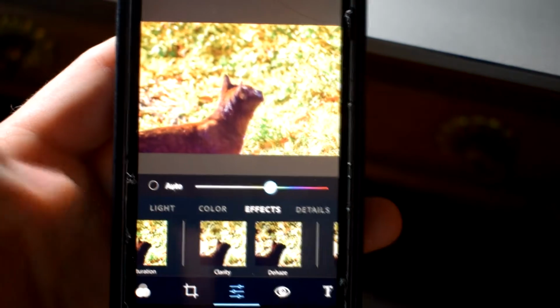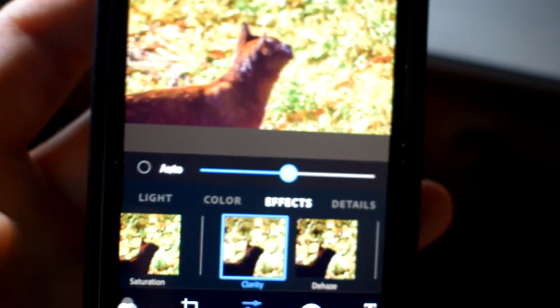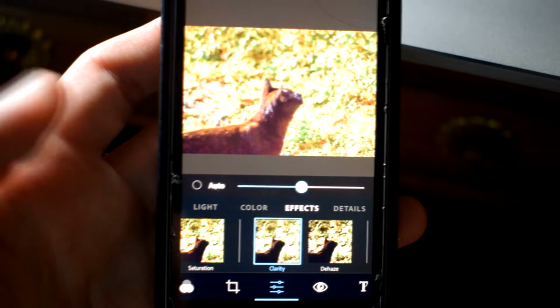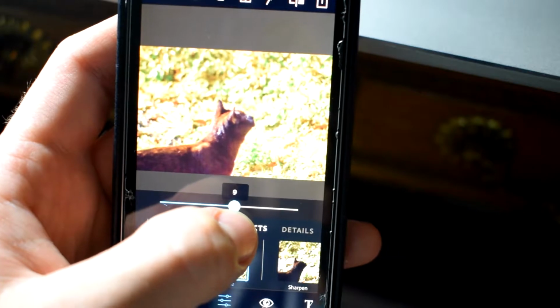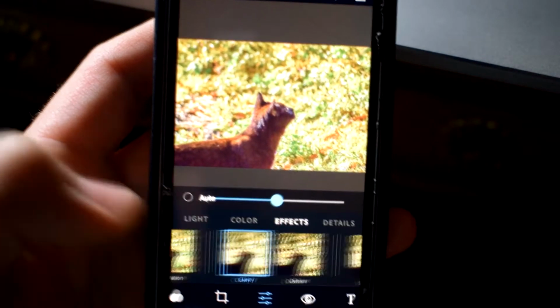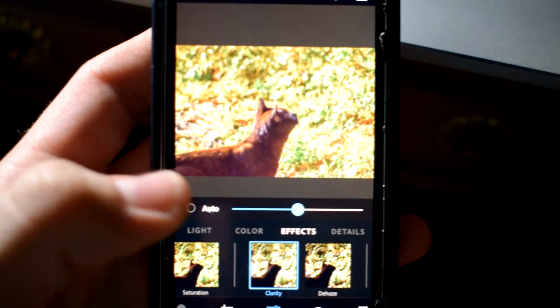So next thing is effects, which has clarity and dehaze. Dehaze kind of darkens the whole picture, and depending on what the picture is of, sometimes if you have a picture of the sky, it makes it look like you're in the middle of a storm. It darkens it mostly. I'm not sure what else it does to your picture. I think it takes away any blurry parts of the picture, hence dehaze, like taking away hazes. Maybe if there's any sky in your picture. But I just leave that at around 0.